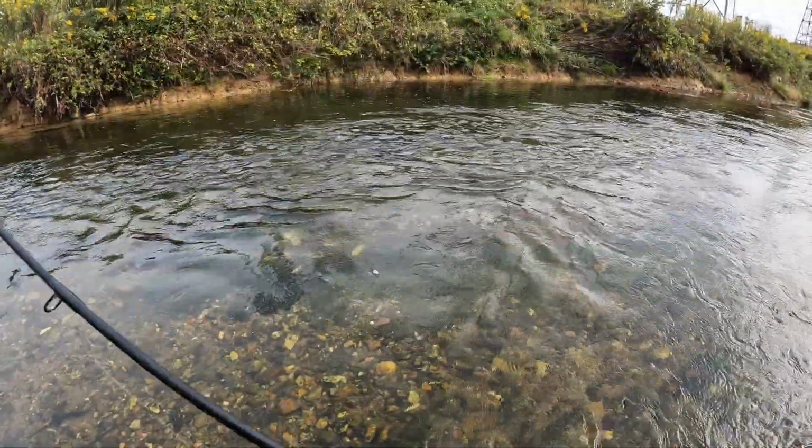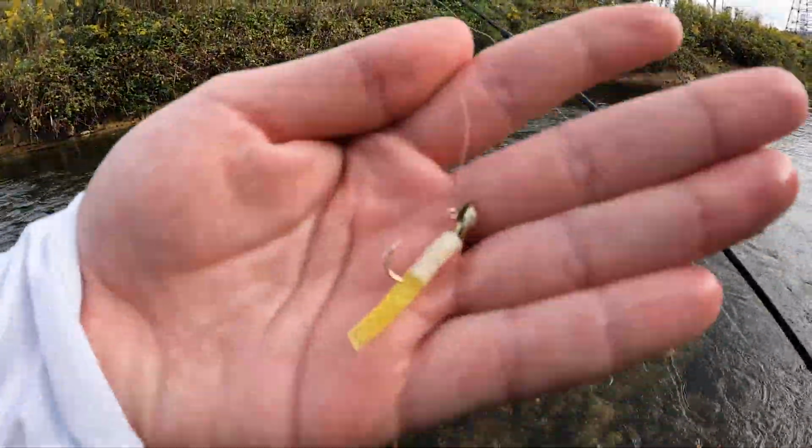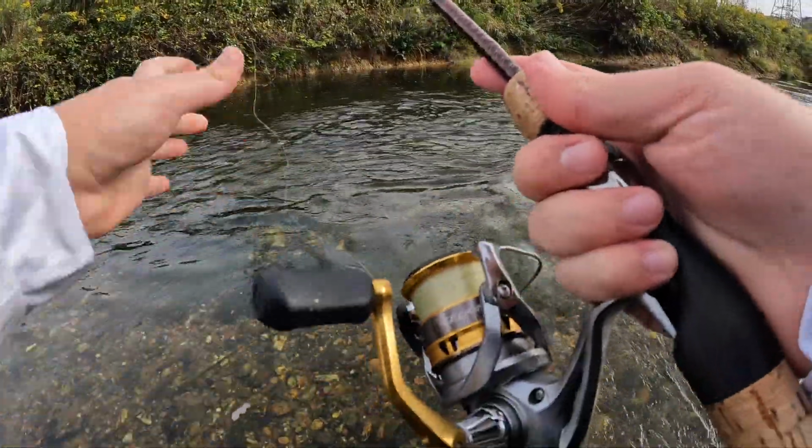All right, so now we got two fish. Both came out of the same pocket on the little white and chartreuse Trout Magnet. So things are starting to look up for us. Slowly but surely, this day will turn around.